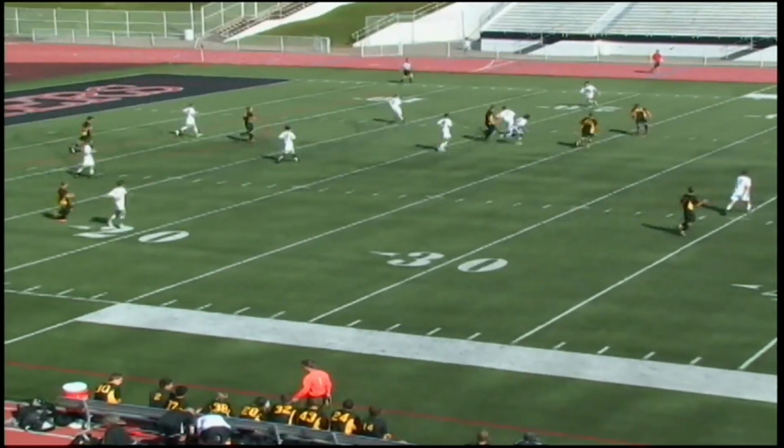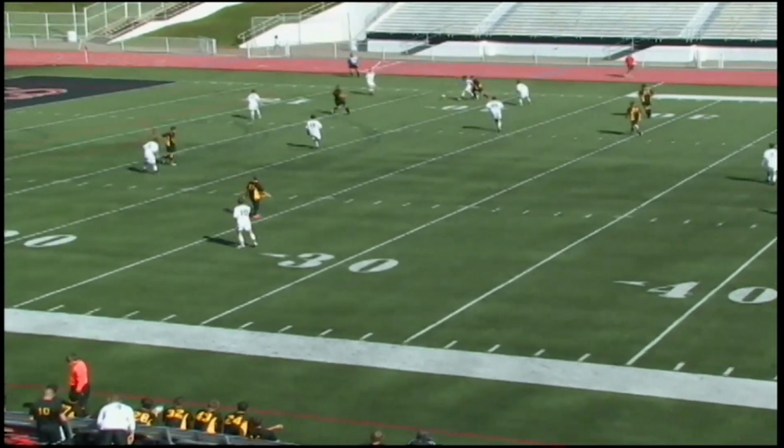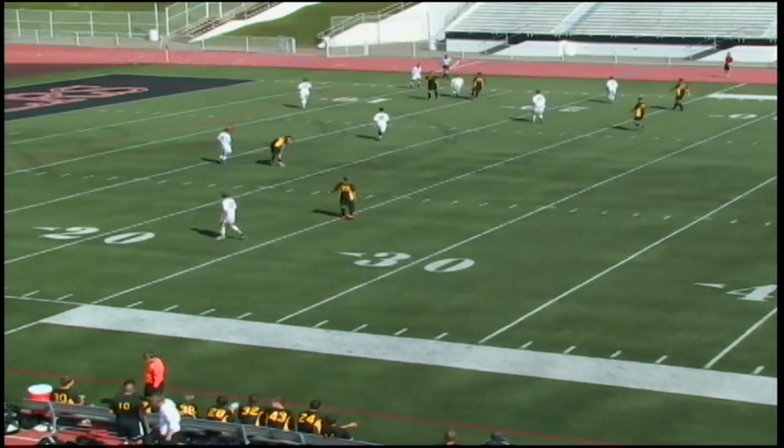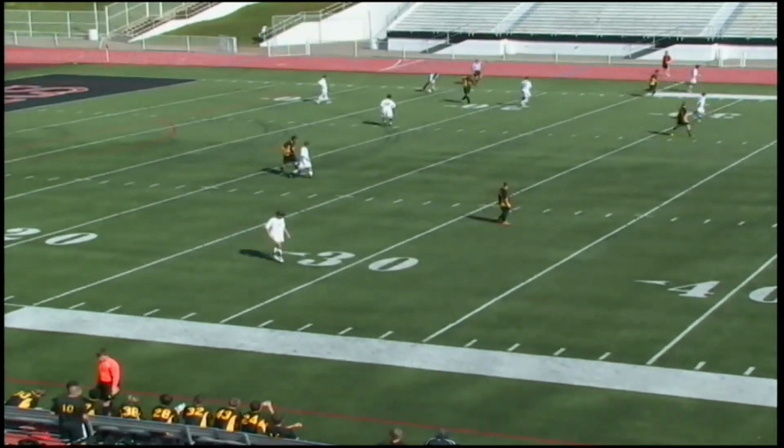Joe Arlino finds it. Miller to Kelly. Tries to head the ball back. Thrown down on the foul call. Panthers will get a free kick. Kind of obvious on that one.